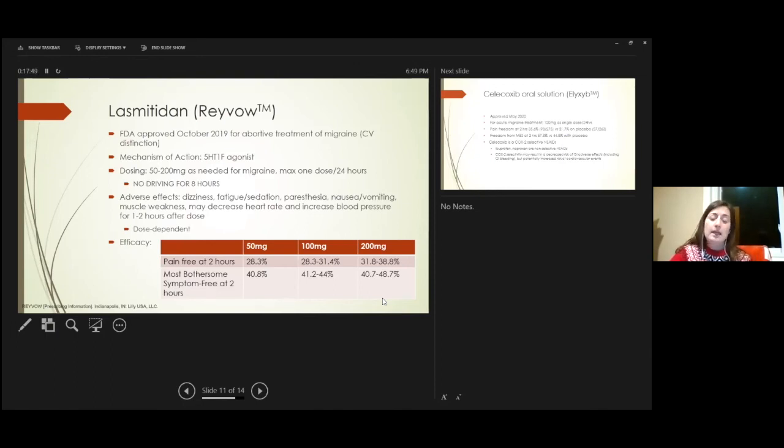So again, we have an option for patients who cannot tolerate triptans for whatever reason. This one does come with a few more side effects to consider and a few more restrictions with regard to it being a controlled substance. But it's definitely great to have a new option. And because not all abortive treatments will work for everyone, it's good that we have a couple new options that have different mechanisms. So if you try Ubrelvy or Nurtec, and they don't work for you, there's this other option as well.